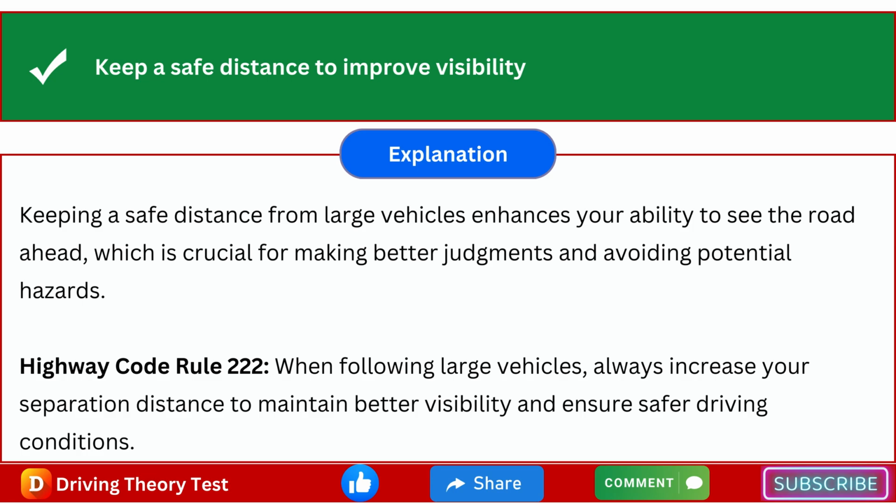The correct answer is, keep a safe distance to improve visibility. Explanation: keeping a safe distance from large vehicles enhances your ability to see the road ahead, which is crucial for making better judgments and avoiding potential hazards. Highway Code Rule 222. When following large vehicles, always increase your separation distance to maintain better visibility and ensure safer driving conditions.